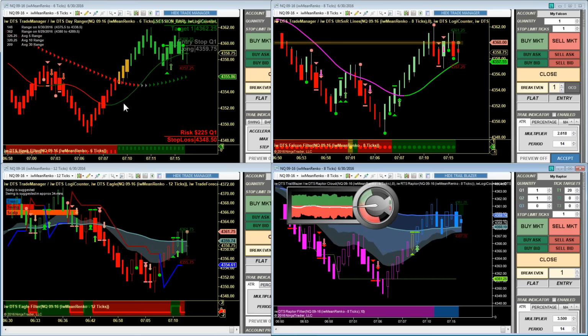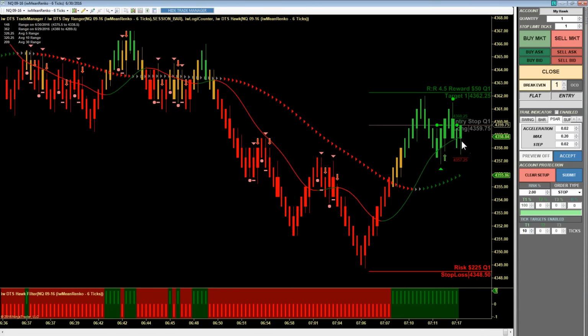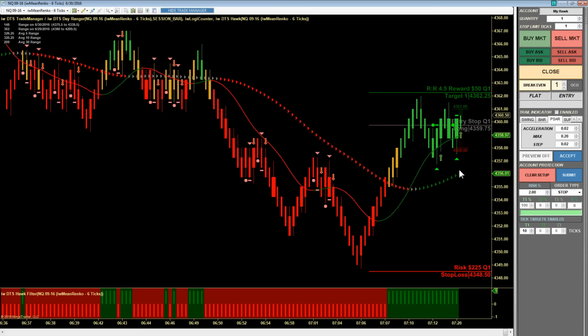Okay, we're getting close to decision time for the market. We're getting another one of these bars where the market is spending a whole lot of time trying to go higher, trying to go lower. What's the volume like on this bar? It's over 1,000 contracts. That's pretty decent.